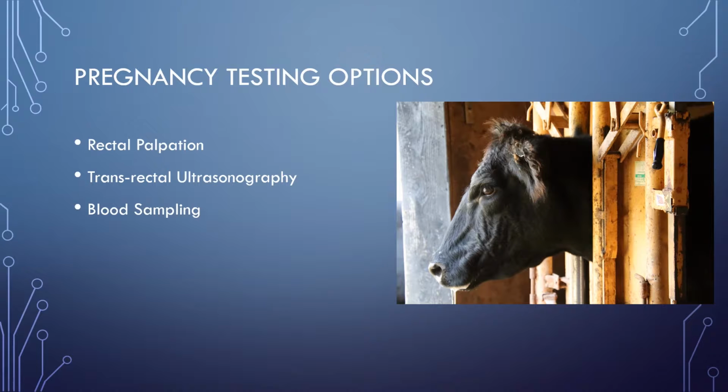Thank you. Pregnancy diagnosis is a quick and simple procedure. There are 3 methods that can be used for preg checking beef cattle. Palpation is the most common and is an accurate form of pregnancy diagnosis that can be performed after 45 days. Many vets are proficient at palpation, and this procedure requires little time in the squeeze chute.